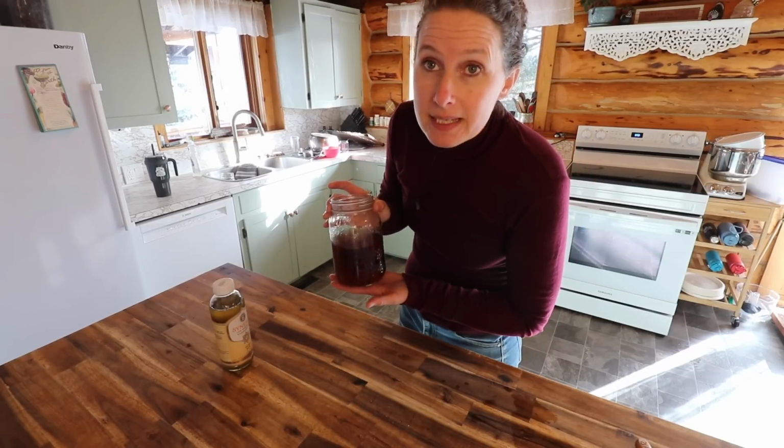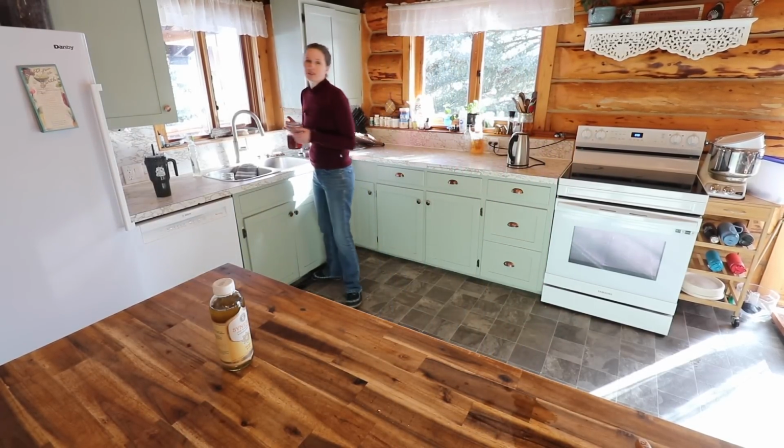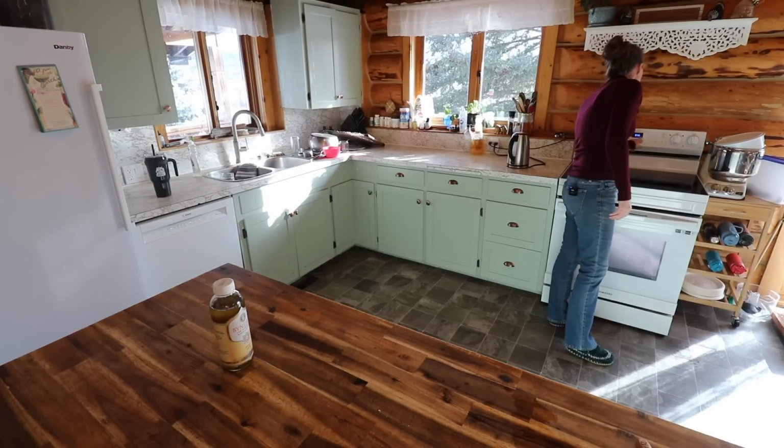Okay, so I'm just gonna plunk this outside. Actually, I just realized it is above freezing out there though, isn't it? It's well above freezing now. It's already 5 degrees above freezing, so I'm actually gonna throw this into the freezer. 30 minutes should do it.